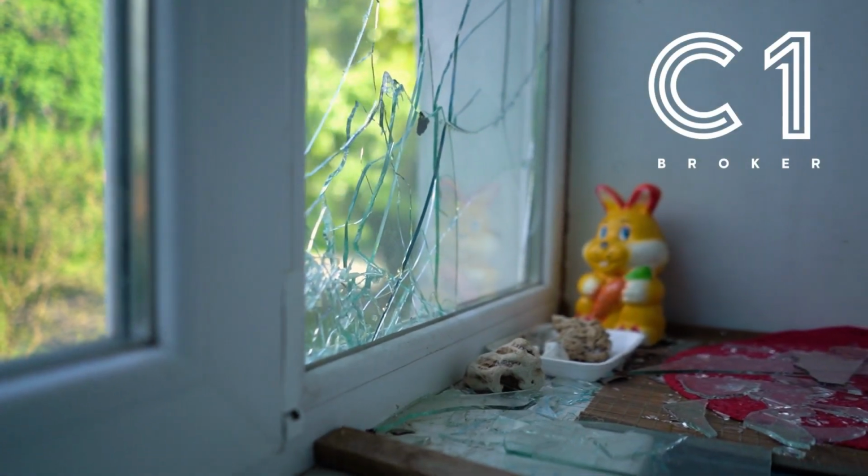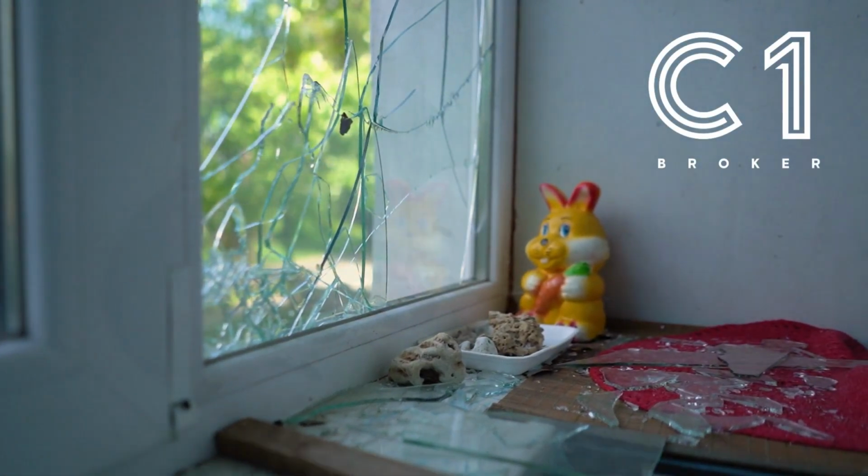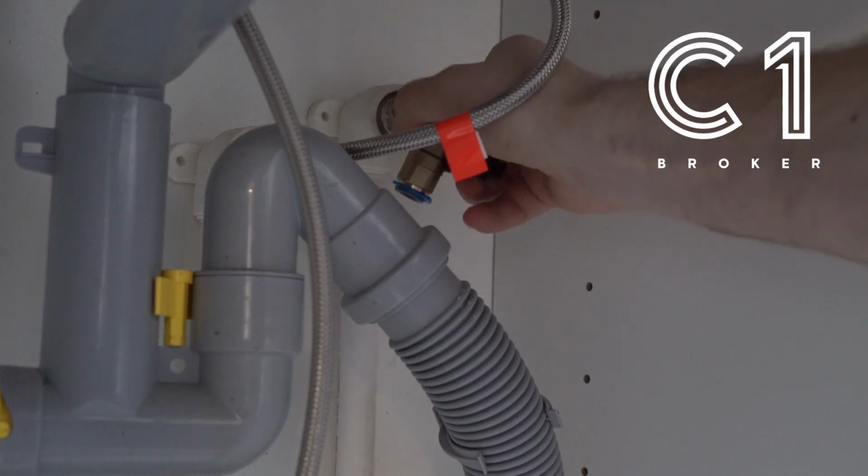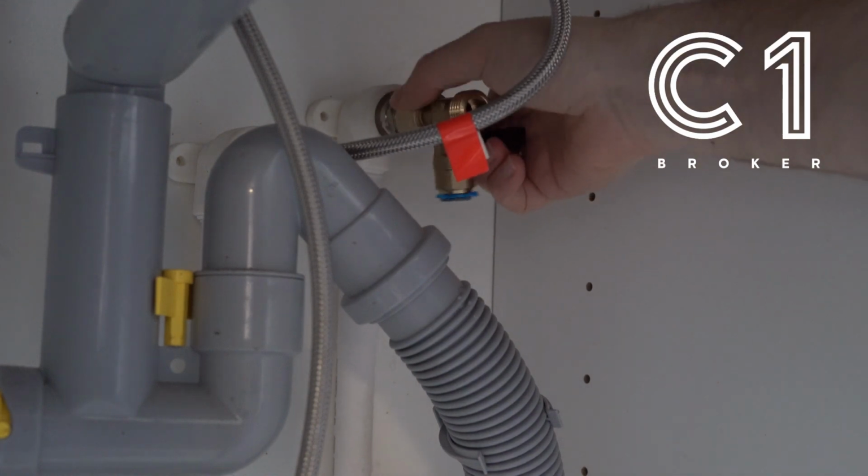So the next time you have a home insurance claim to make, it's worth investigating whether an express claim is an option. On the other hand, if the damage is more extensive, you may need a repair assistance company to help fix the issue, like a broken pipe underneath your kitchen sink.